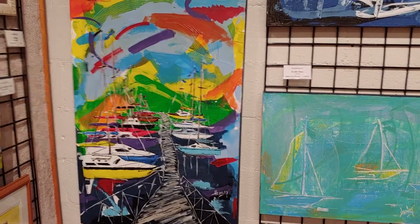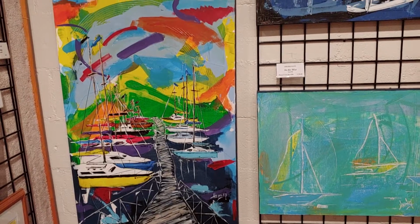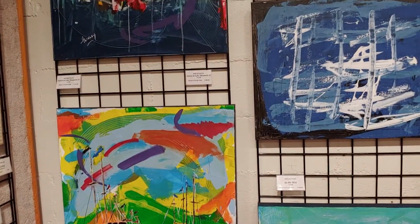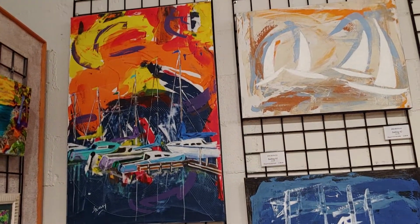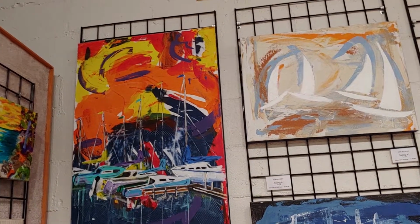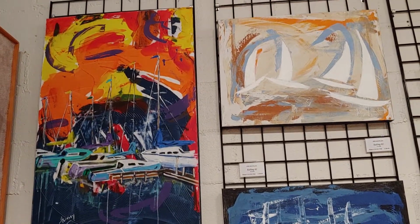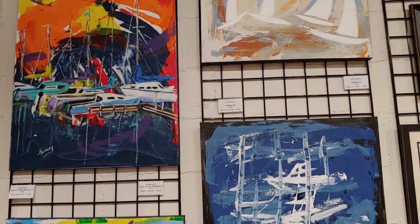This one right here is one of my favorites. Well, if you like color like I do, that's one of mine too. But I also like this orangish one. It's like a boat in a sunset, and you can feel the warmth, and you can almost feel like you're there. Or maybe I'm wanting to go to Florida really bad.